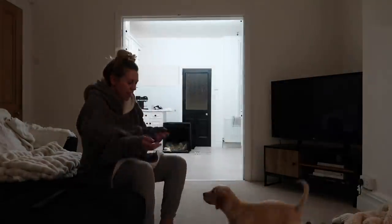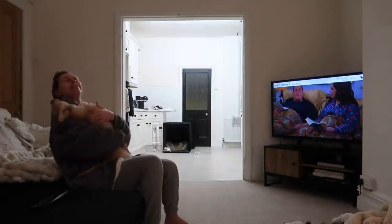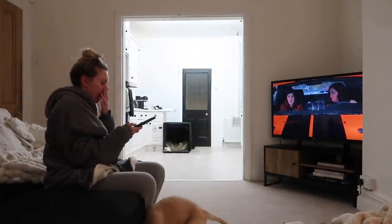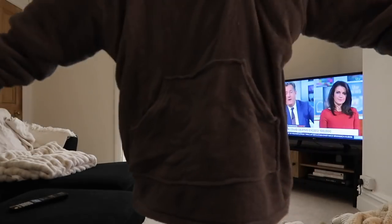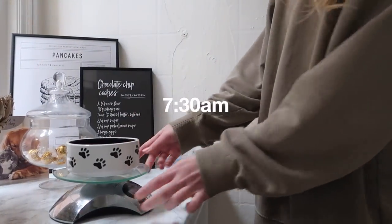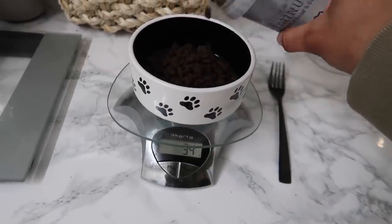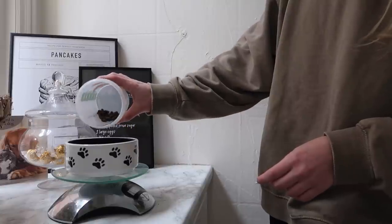Have some loving, some puppy cuddles. Oh, did you sleep well? Oh, yeah. Tired. Yes, this. It's the comfiest thing. Oh, it's exciting, isn't it?